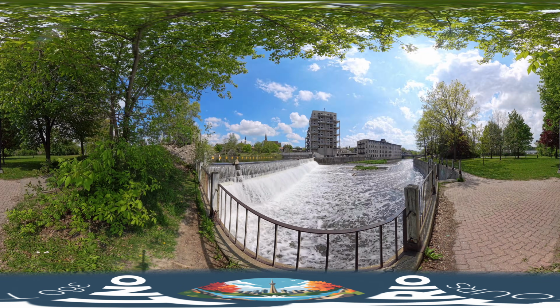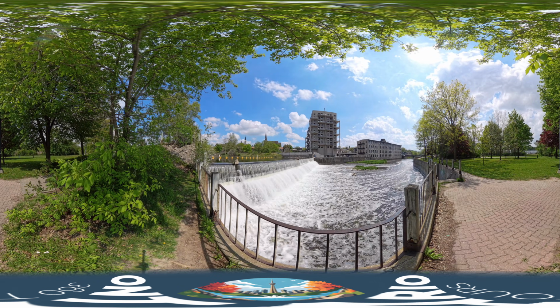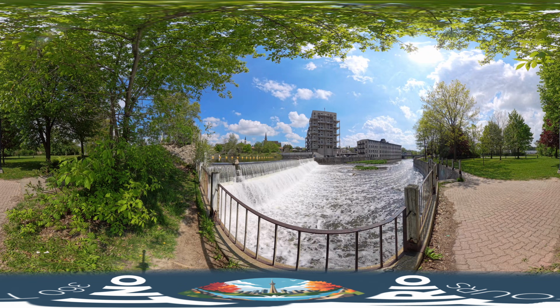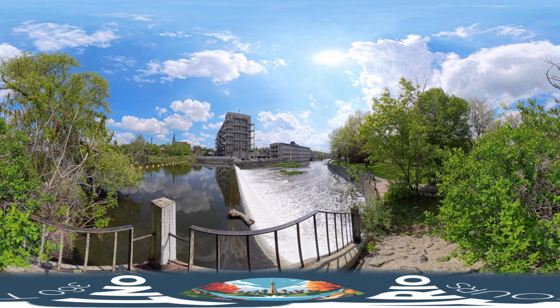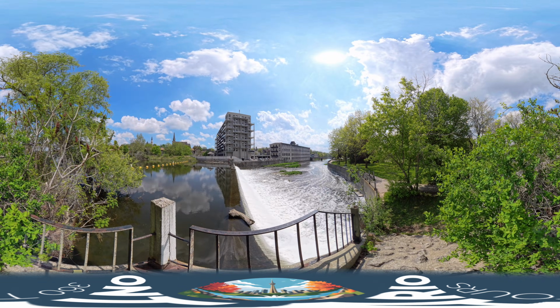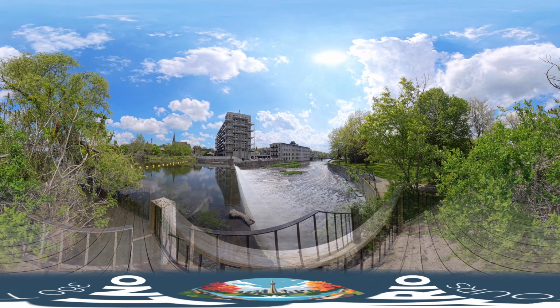From here, you get a full view of one of Hespeler's most recognizable landmarks, the waterfall created by the Speed River Dam. Originally built by Jacob Hespeler in the mid-1800s to power the local mills, the dam played a key role in the town's early industrial growth. The concrete structure you see today was added in 1906 and still stands as a reminder of that past.